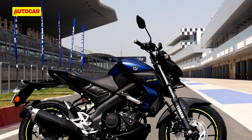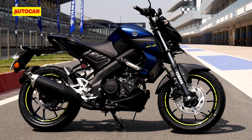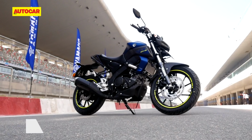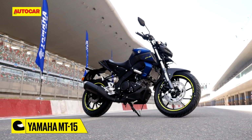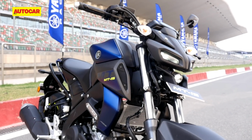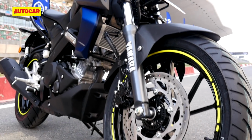Like the R15, the MT-15 is precise and polished in its mannerisms, but this one wants to flaunt what it's got on city streets. It may not be the most beautiful motorcycle out there, but it sure looks menacing, and the minimalist proportions look just right for the sort of riding experience it promises.